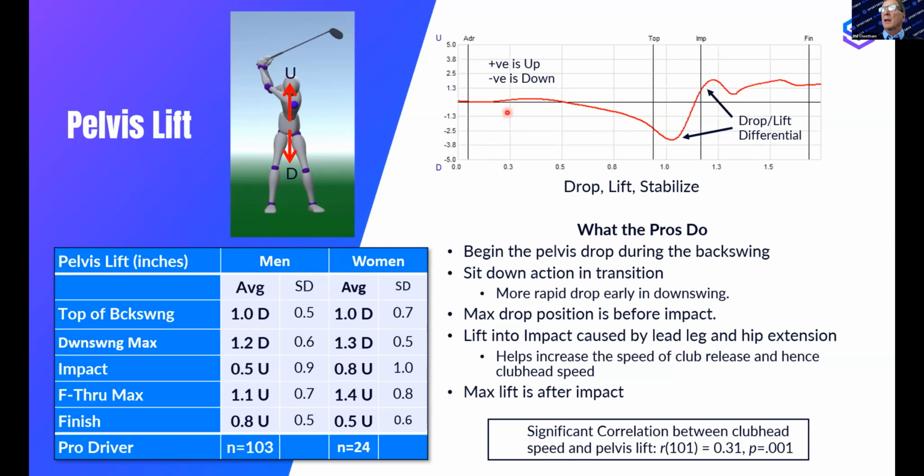I like to look at graphs, and I call them signatures of motion because they show you the pattern of the human motion throughout the entire swing. So you can see, looking at this graph, positive is up and this way is down, which is nice because up is up and down is down on this particular graph. Makes it easy. And so you can see midway in the backswing, by the way, from address to top is the backswing, the golfer starts to move down, so the pelvis is dropping. And just before the top of the backswing, it drops a little bit more rapidly, and then it continues to drop into the downswing. And then just before impact, later into the downswing, it actually rises rapidly. So your pelvis rises rapidly.